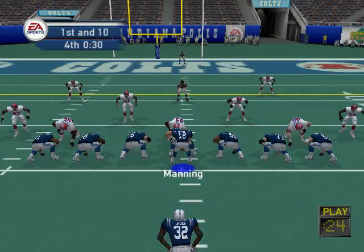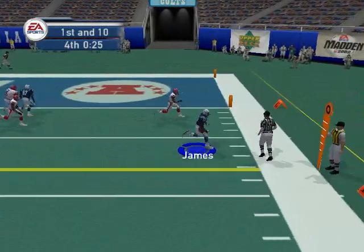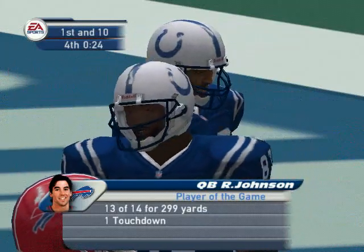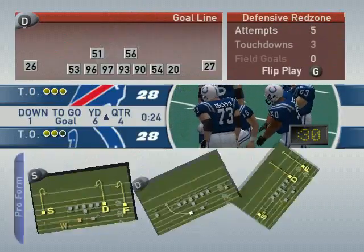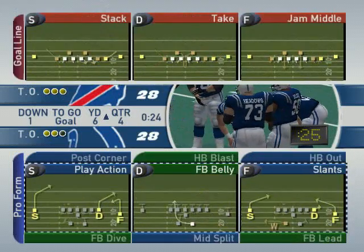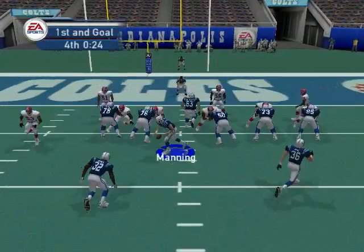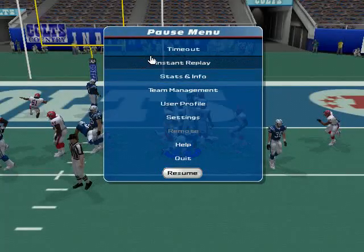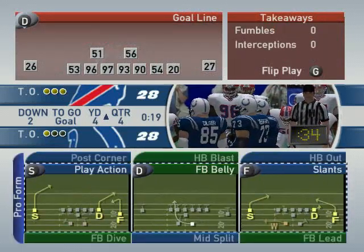Defense showing blitz. Blitz is on. James gets the carry. With that carry, he has gone over 100 yards rushing today. Manning hands it off. Newman with the tackle at the 3. Timeout called by the offense. One timeout remaining.